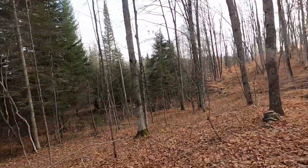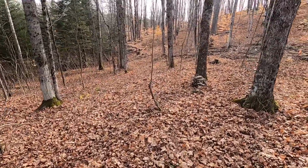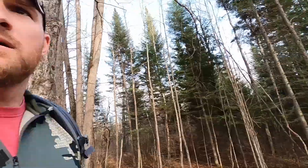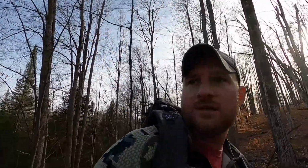This path though, my God. Look at that runway. Kind of want to follow it, but I also want to get out of the woods. I don't need to be here. There's nothing else I need to see. Not to hunt this. I know what I'm looking at. So I'll get out of here.